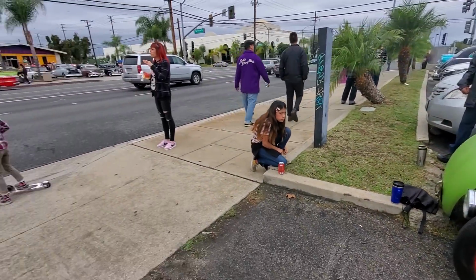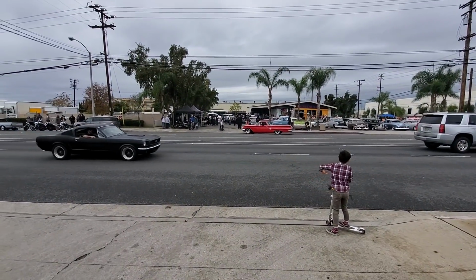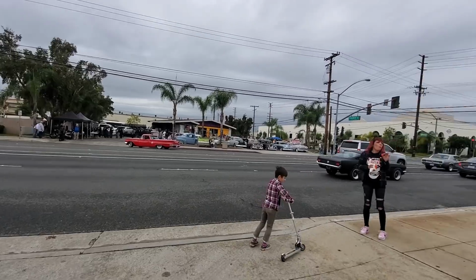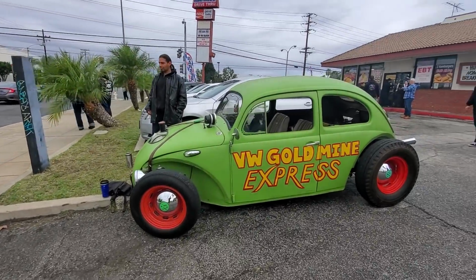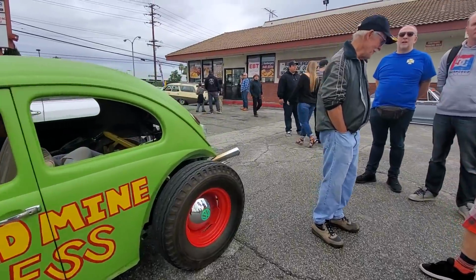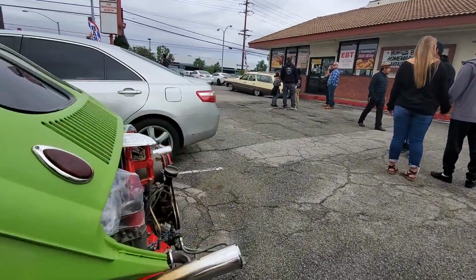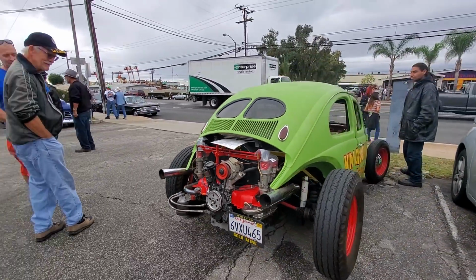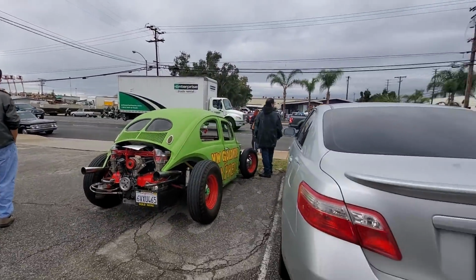We got '59 or '60 El Camino over there. Mustang. Got a lot of cool things happening over here. Volkswagen Gold Mine Express, right there. At least you kept the Volkswagen powered. Oh, yeah. Didn't put a Ford in it. Mostly Volkswagen. Yeah. How cool.